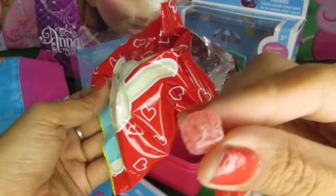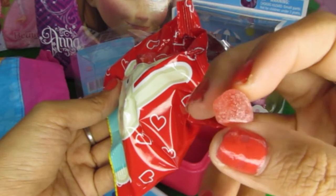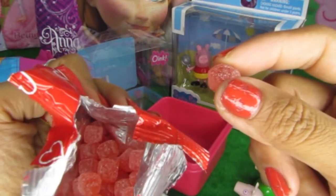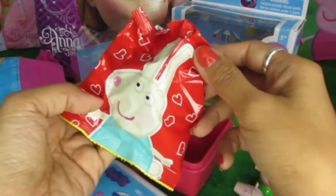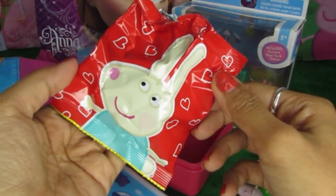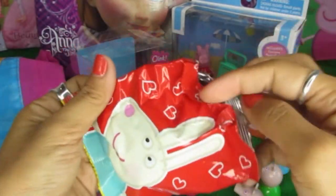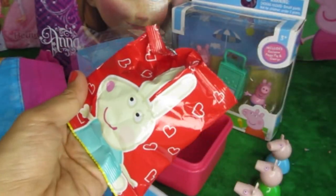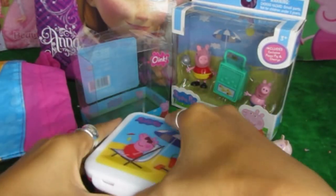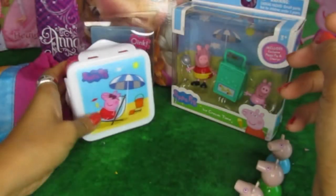Ah, this is what they look like. They're red. Is it strawberry in flavor? Look, let me have a try. Wow, it does taste very much like strawberry. I'm going to have another one. Yummy. Let's put it back in the box. It is really juicy and yummy. And the box cover looks really cool.